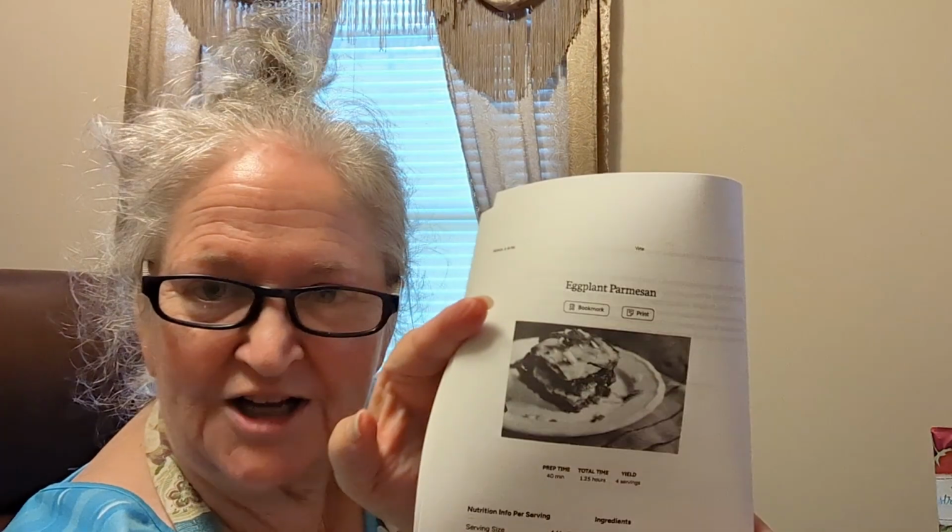Good evening, everyone. I want to let you know that all the food bank food has been passed out. I did keep the eggplant, and the reason is because I came across a recipe that I want to try, and I want to see if I can put up in my freezer for later use. And it is eggplant parmesan, which is allowed on my eating plan.